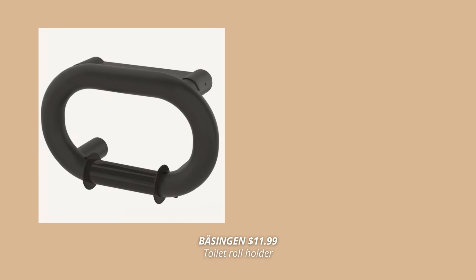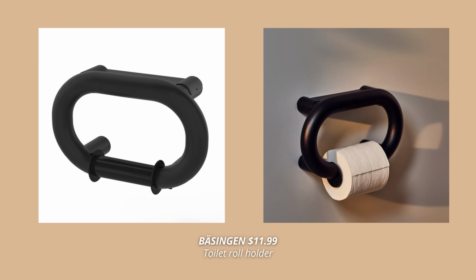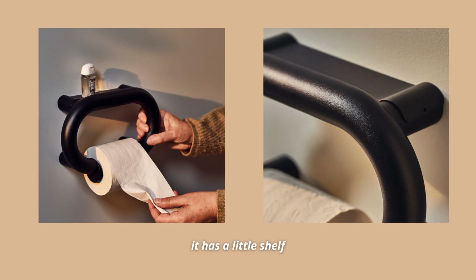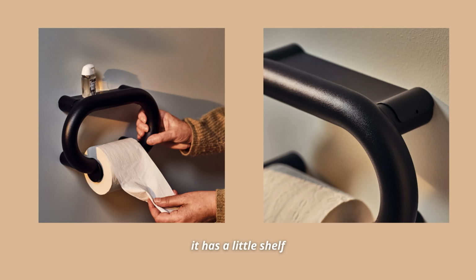Also, this toilet roll holder, which is one of my favorite finds from this collection. This one also has a shelf on top, which I love. This whole series with clean and simple expression in dark gray is actually designed to make everyday tasks at home easier by offering a helpful hand when you need something to grab and hold on to. Maybe it's designed for elderly people, but I really like it and I can't wait to see it in stores.